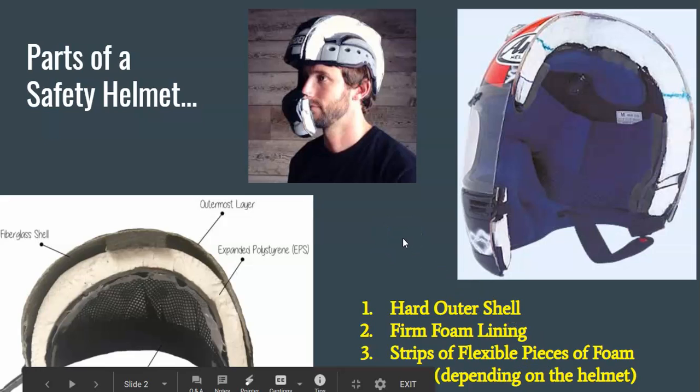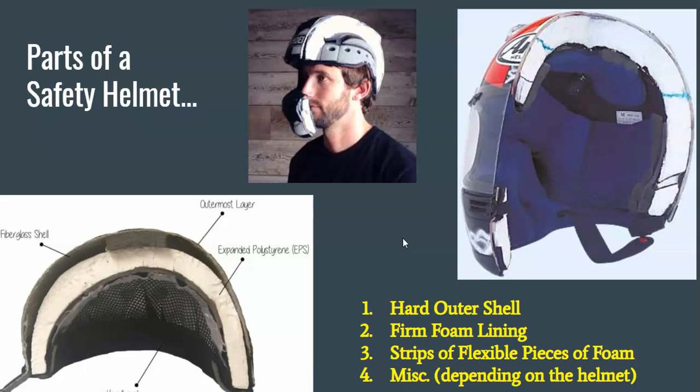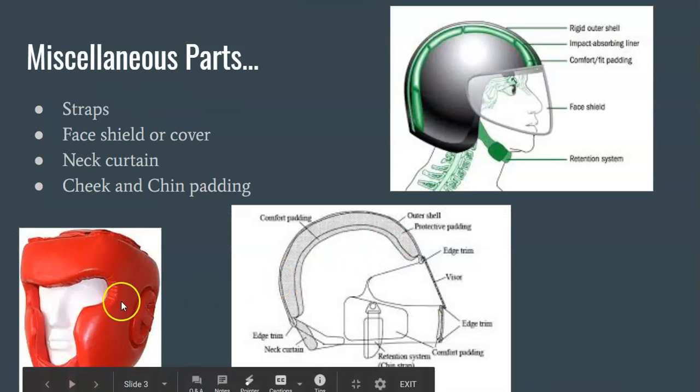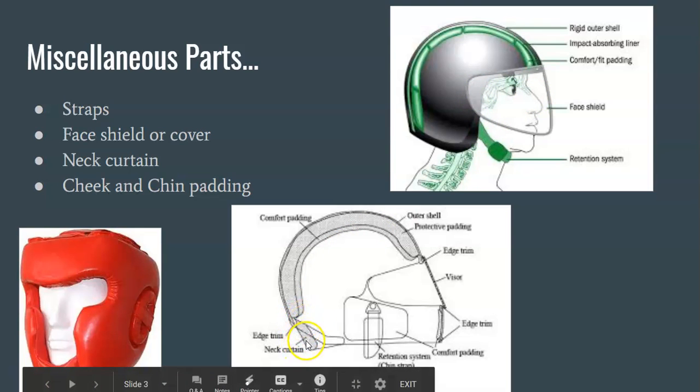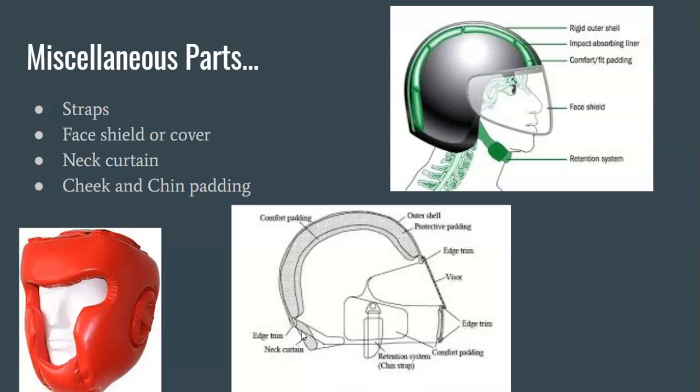Now, please note there are other things that you can see on a safety helmet, but not necessarily on all safety helmets because it depends on the helmet, the design of the helmet, the maker of the helmet, the person wearing the helmet, and then obviously the activity that you're doing. So, boxers, their safety helmets have a huge section of padding around the cheeks and chins. Those are the main areas where they get hit during a boxing match. Chin straps are very common, but not always seen in all safety helmets. A face shield, something called a neck curtain, which is another foam padding that kind of covers the back of the athlete's neck.